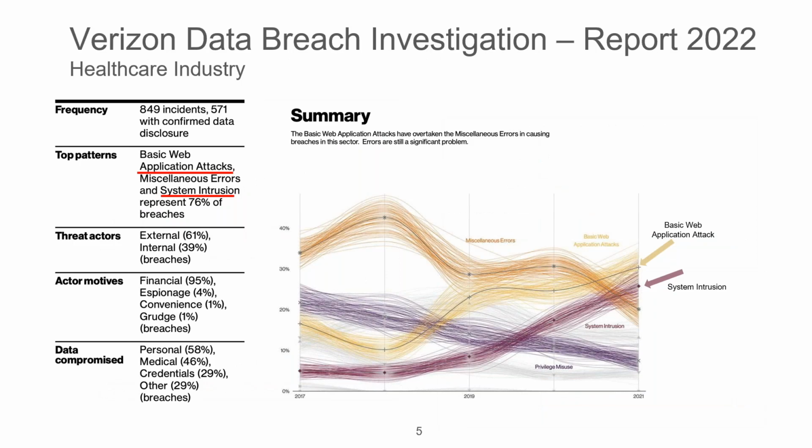Application attacks and system intrusion are going up. So the bad guys are pivoting now. It's not just coming in through email and social engineering. They're sophisticated. They've got a lot more arrows in their quiver than just sending you an email to click on.